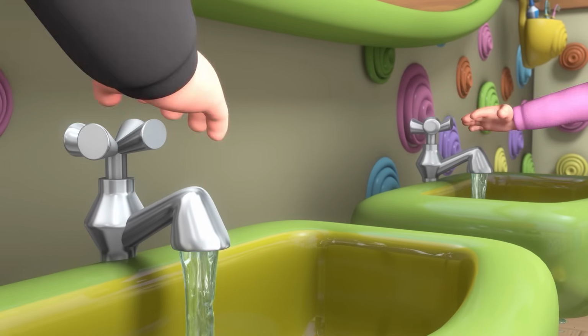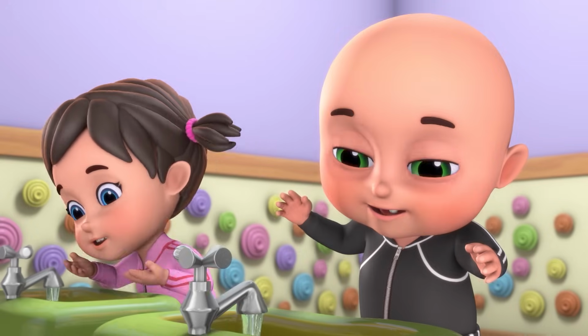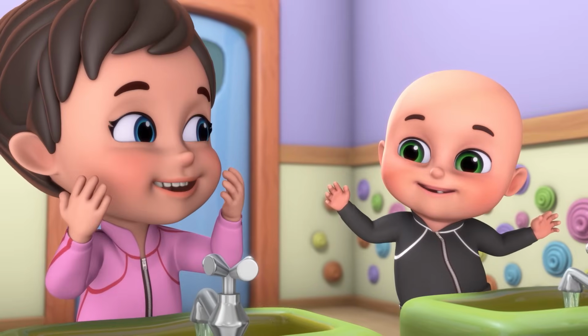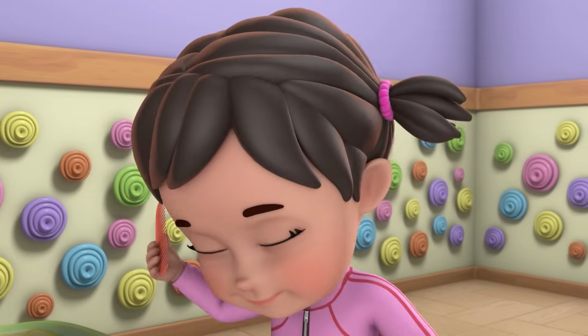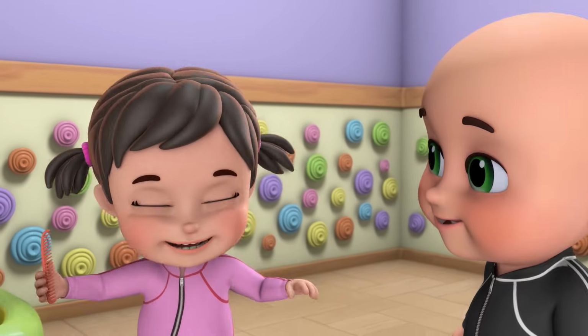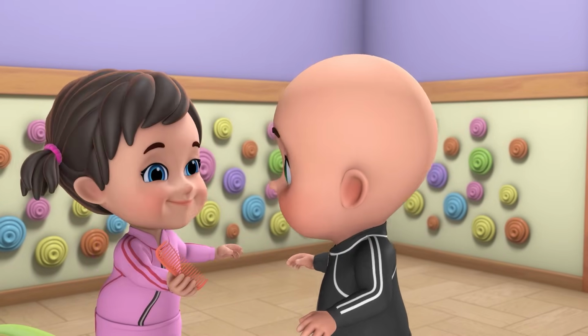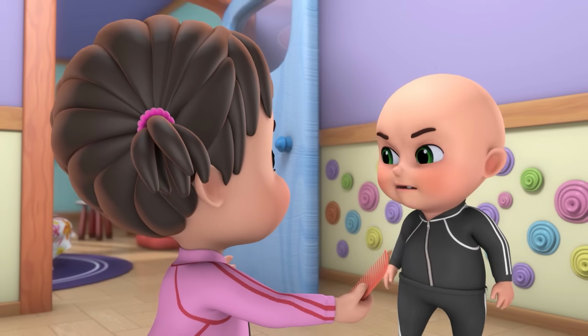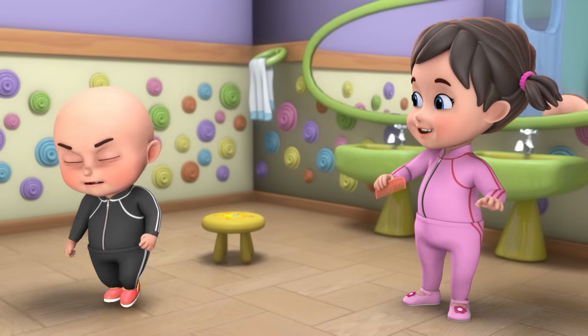Wash our face, wash our face, wash our face. This is the way we wash our face early in the morning. This is the way we comb our hair, comb our hair, comb our hair. This is the way we comb our hair early in the morning.